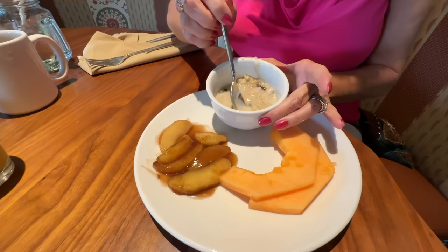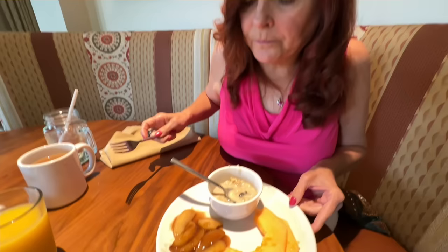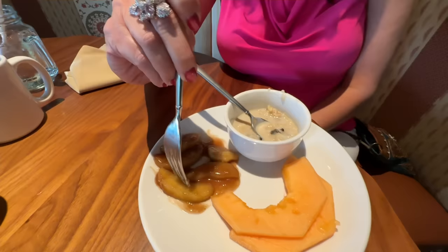Very good oatmeal. It's not lumpy. I like that they had the cranberries and raisins to give it some sweetness. Of course, I got these fried apples. Have the cinnamon. It's a nice and thick sauce. The apples aren't too hard or too soft. They're just right. And some cantaloupe.